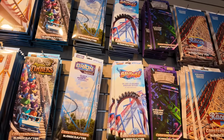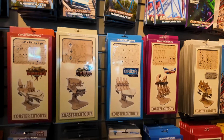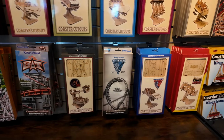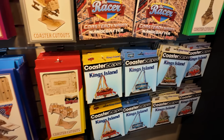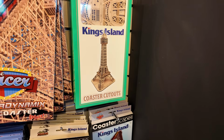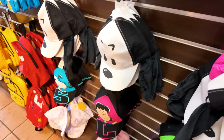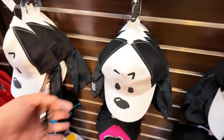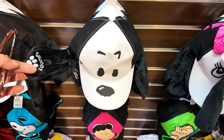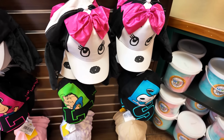We've seen this before at Cedar Point and a couple other places. We even have some of the ride vehicles. And the one that kind of stands out to me is right here. They have the tower. Kind of cool. Check out these hats. They got big ears on them. They've got a Mrs. Snoopy as well here.